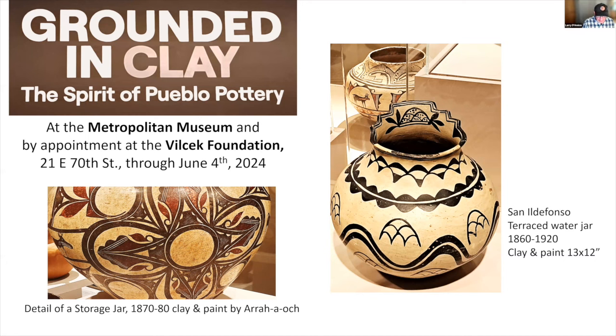This show is a rather unique exhibition for the Met because it's really a community-based, curated Native American exhibition for pottery. They drew the curators of the show from the Pueblo community, and it was pulled together from the Indian Arts Research Center in Santa Fe and the Vilcek Foundation. It's really the first time that they've ever done anything like this.